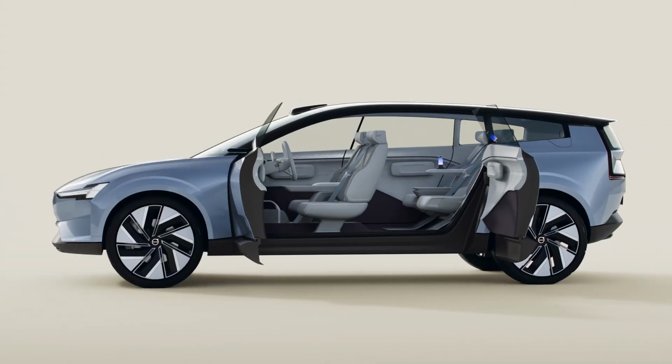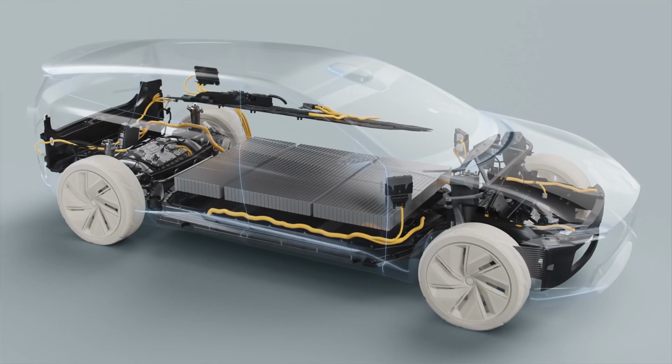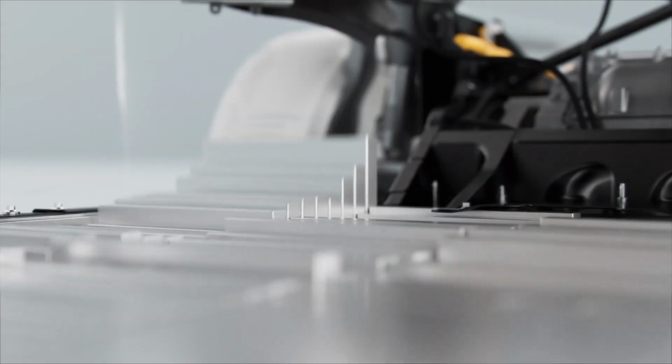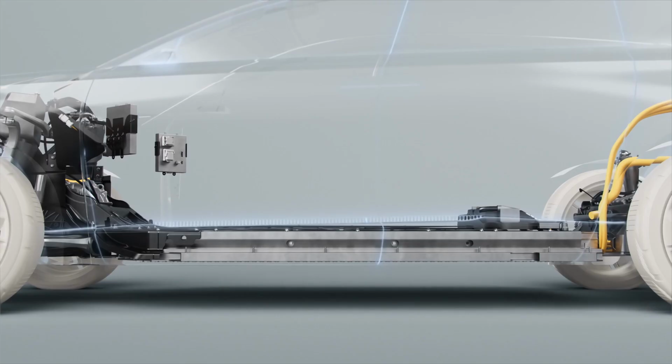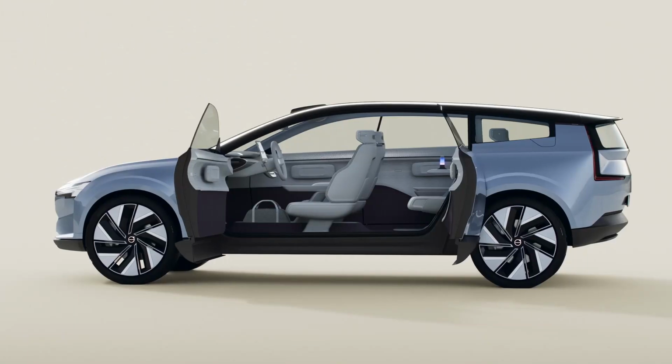Now, one of the most noteworthy aspects of the Concept Recharge's interior is its completely flat floor, because remember, this is a dedicated electric vehicle platform, so there's no need for the traditional center tunnel running through the middle of the cabin. And you notice just under the center console, between the front seats, there is an opening big enough for you to store a whole travel bag inside there.